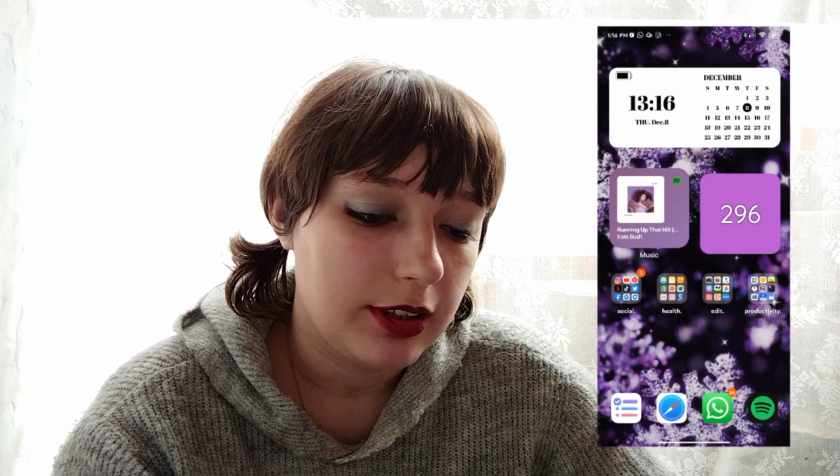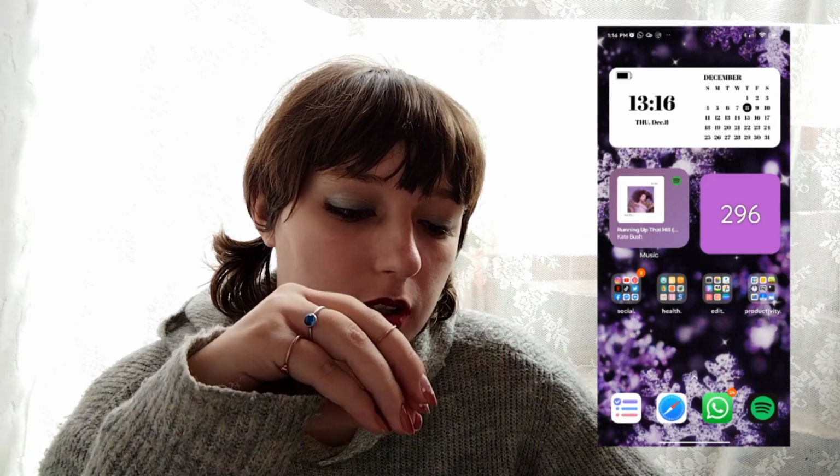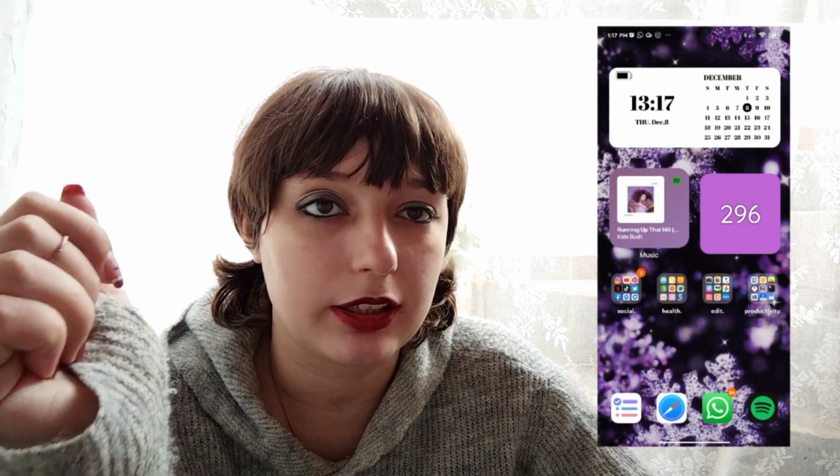So the first widget we see is a calendar one with the hour, the day, and the battery percentage. And I love this widget, it's so complete. It gives me almost all the information I need about my phone. So in almost every setup for my home screen, there's this widget. Then we have the Spotify widget, and the last song I was listening to is Running Up That Hill by Kate Bush, who has my heart right now.